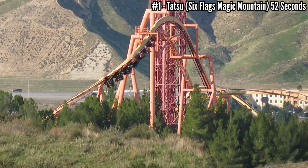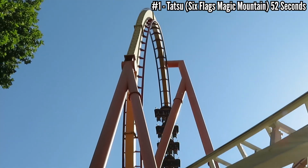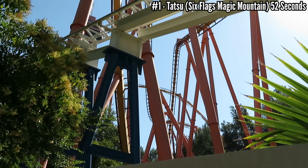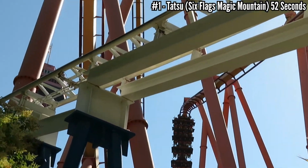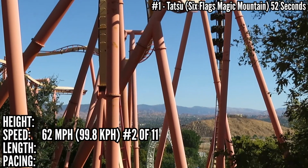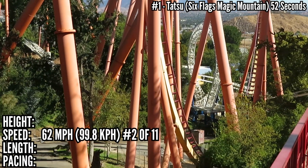Tatsu is built on the top of a mountain, swooping all around it, going to the ground level just once, but it's during that 124-foot pretzel loop, widely regarded as one of the most intense moments on any coaster. That's where it hits the top speed of 62 miles per hour, just barely behind Flying Dinosaur and ranking 2nd.